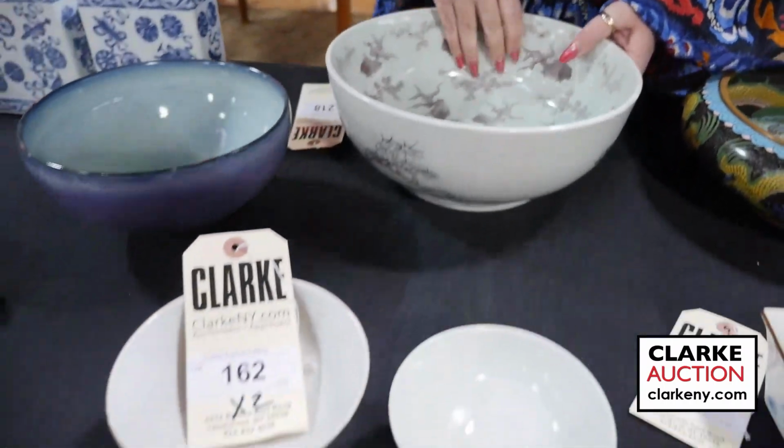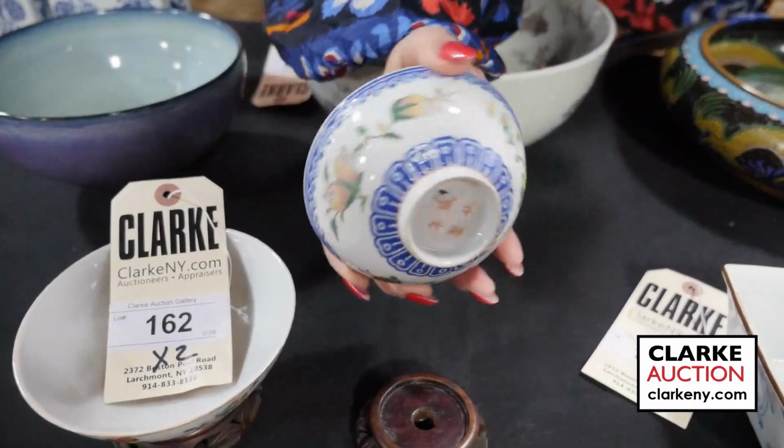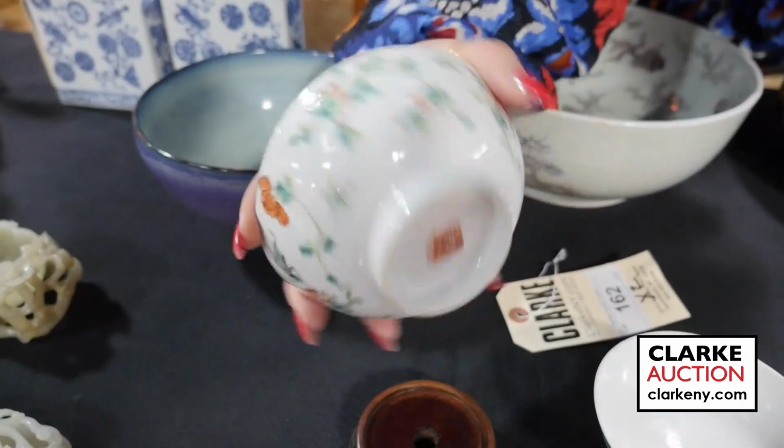Pair of Chinese Famille Rose bowls. So these are little stem bowls with carved wood bases. So these are peach blossoms, and then this one has a foliate design, and again with a mark to the underside.